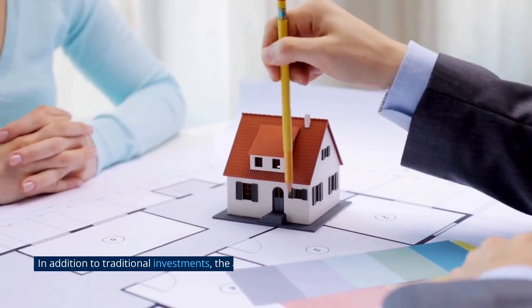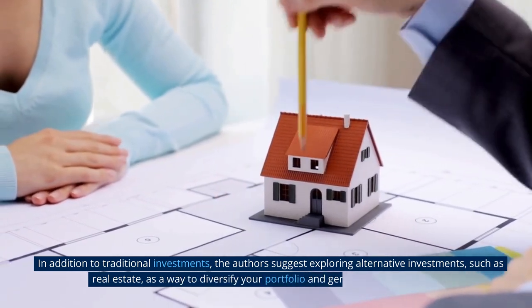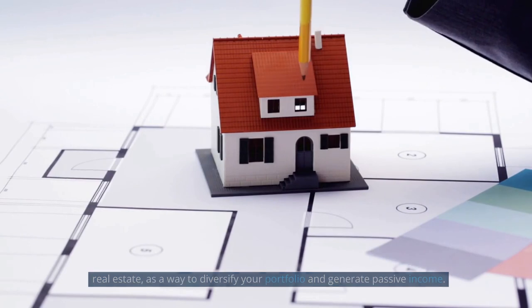In addition to traditional investments, the authors suggest exploring alternative investments, such as real estate, as a way to diversify your portfolio and generate passive income.